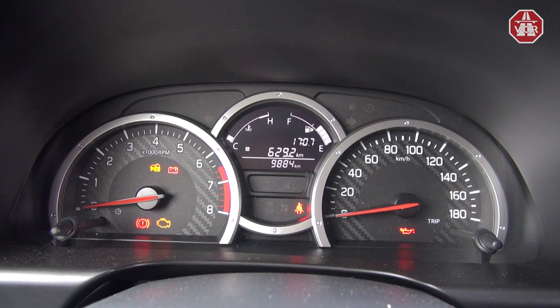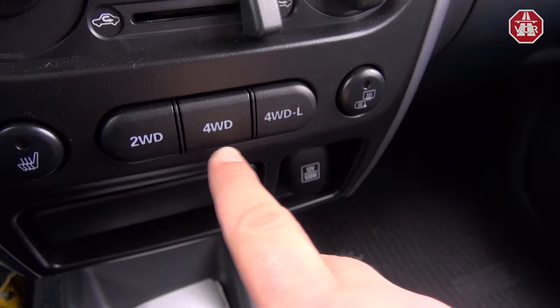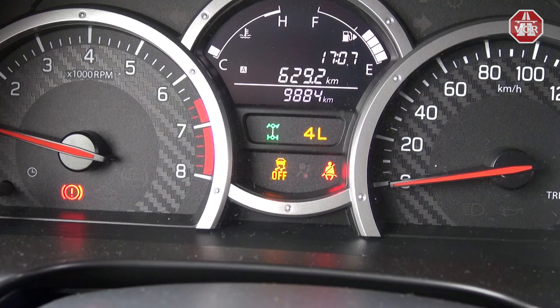All right, besides that, just to let you see, in the center here we have the buttons to go on four-wheel drive. Once you do this, a green light is flashing, and I can even go on four-wheel drive low. And then the EPS shuts off, and you see this 4L as well. Pushing two-wheel drive again, and you're driving with rear-wheel drive.